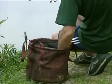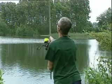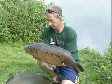You can't really gauge how many fish are on you until you actually start getting indications. And obviously, it didn't take me long to work out that my first 24 hours was the best 24 hours. So thankfully, I've caught a few. You'll see these on the video. Unfortunately, I had them just before Len turned up with the camera, but there you go.